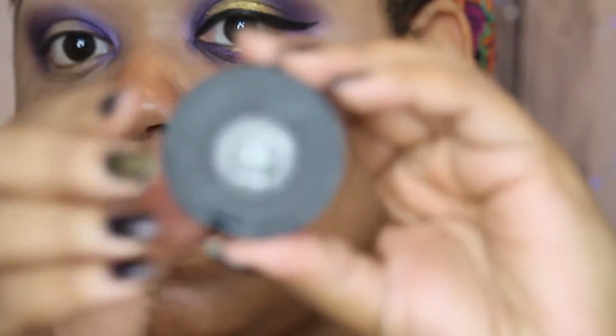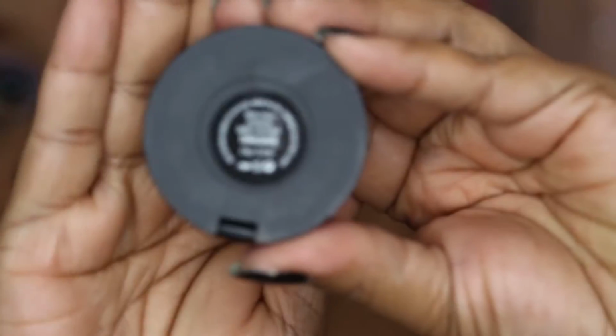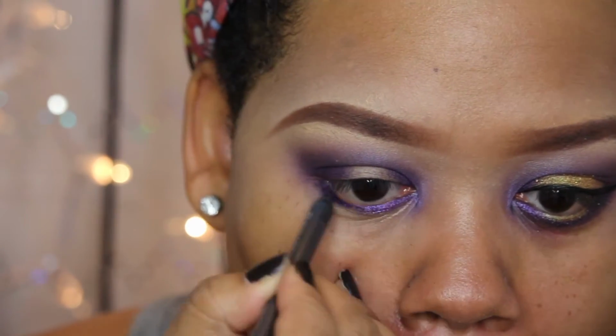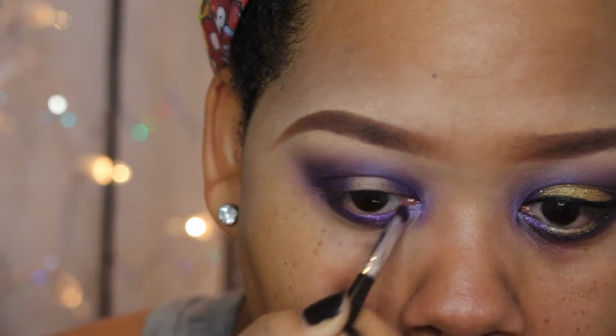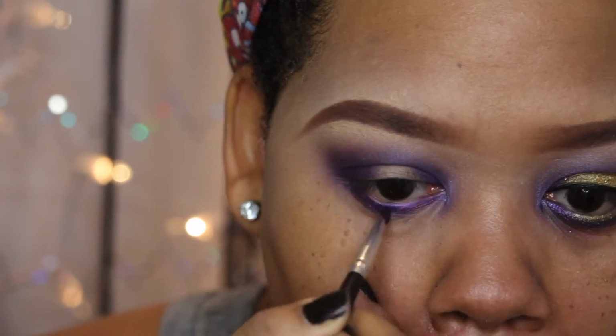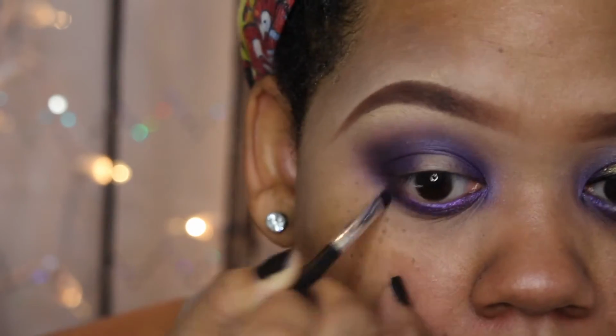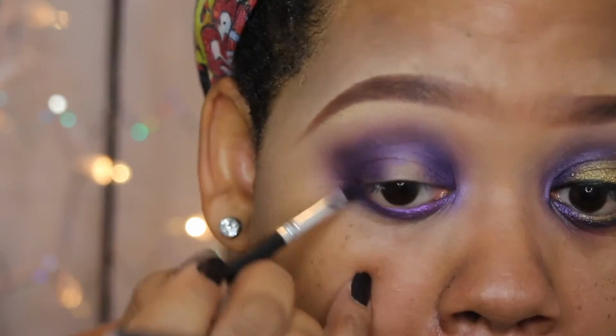That is that Thrasher from Kat Von D. Beautiful color. Before I did that, I decided to go on with Designer Purple, which is a Pearl Glide from MAC, and put that on the bottom and just blended it out with my brush. That is a Morphe brush, guys, that I'm using to blend that out with, just to smudge it just a bit.